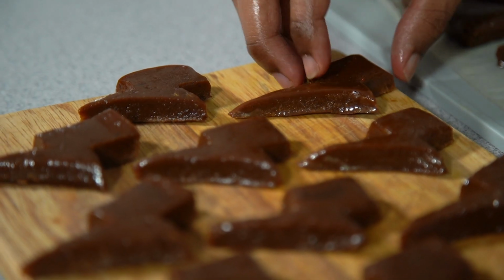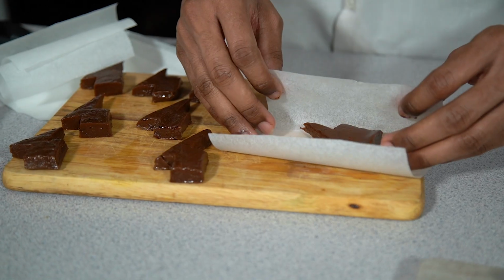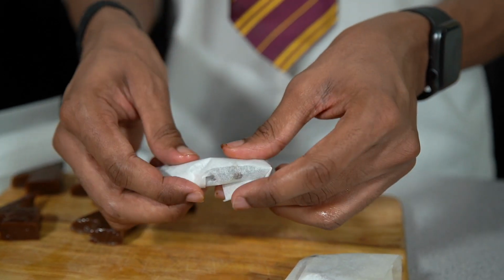Now you can either tuck into these straight away, but if you want to give them as a gift, all you need to do is wrap up the toffees in some wax paper and they'll keep in the fridge for up to a month.